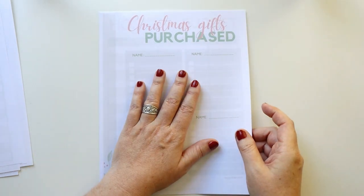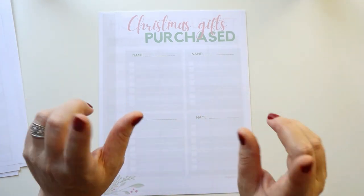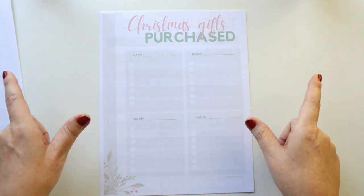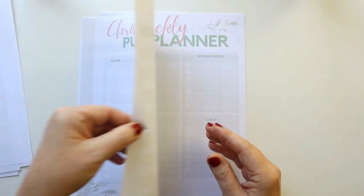Christmas gifts that have been purchased, so keeping track of what everybody has. I have to do this when it comes to my kids because I'm one of those moms who likes it to be, it used to be even in size and appearance when they were little, but now it's even in cost. So I like to keep up with that. So this is very handy for me.